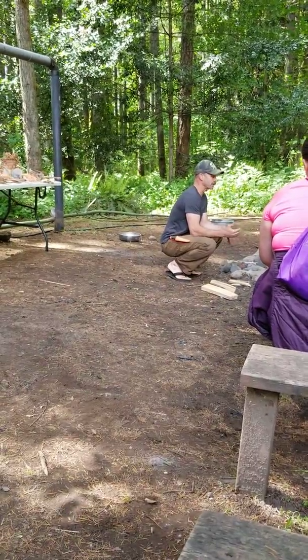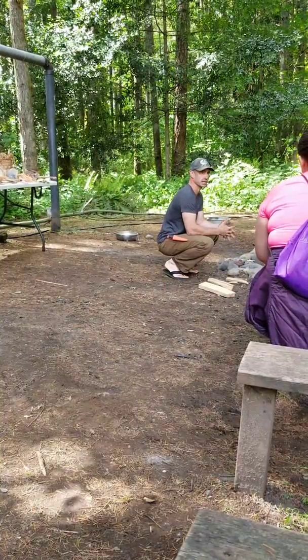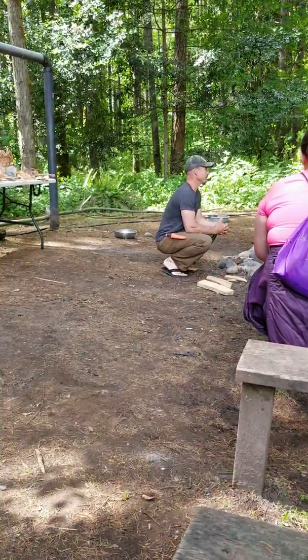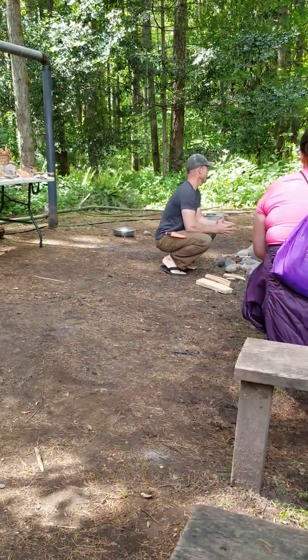So survival fire stuff is usually matches and lighters and strikers. I'm going to show you those things today, mostly the strikers. Stone Age fire is what people have used pretty much all of human history. That's what fire has been.